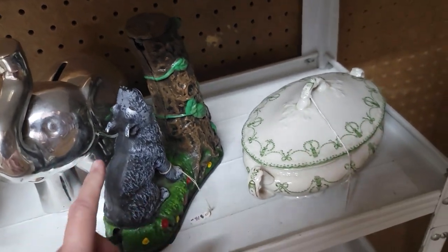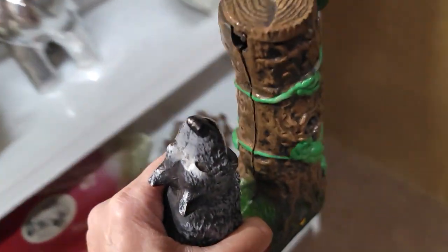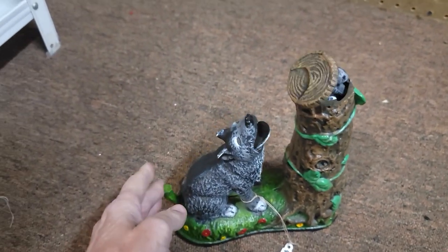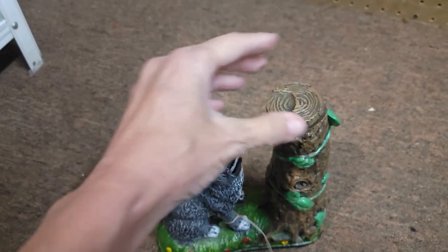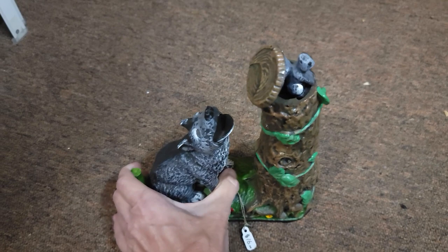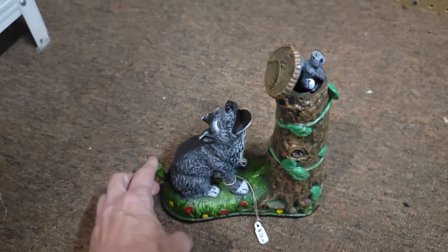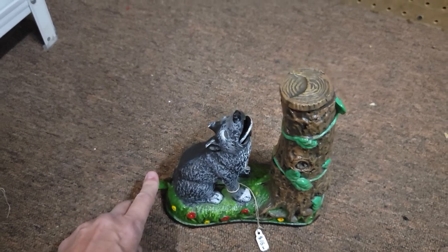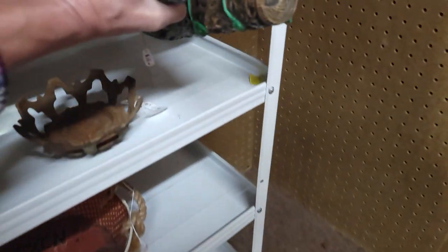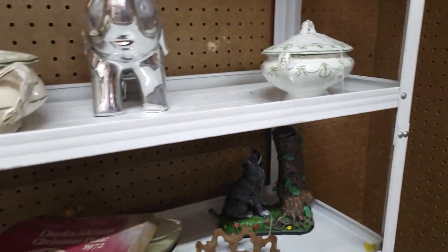There's a little cast iron bank here. So the coin goes in his mouth. There's the squirrel. And then it would be like flip, but I see, it's not functioning properly, which is a bummer. It's kind of cute.